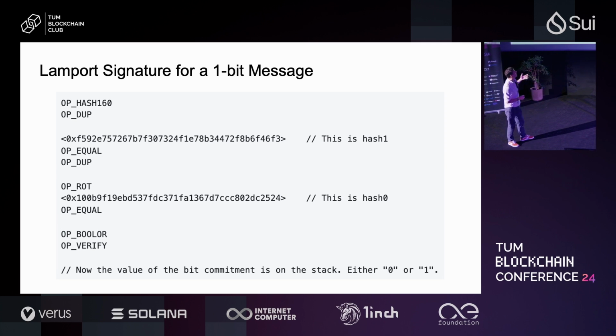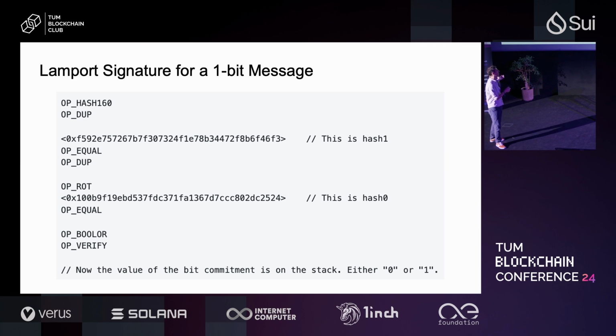And to unlock the script, you have to provide a pre-image. Either you provide the pre-image for hash 1, or you provide the pre-image for hash 0. If you provide the pre-image for hash 1, then this path will be executed, and it will leave a 1 on the stack. If you provide the pre-image for hash 0, then you will have a 0 on the stack in the end. And if you don't know the pre-image, if you provide something incorrect, then the script will just fail. And that gives us a signature for a 1-bit message.